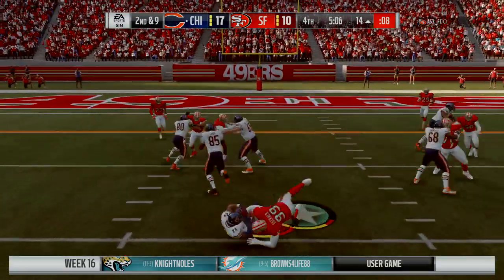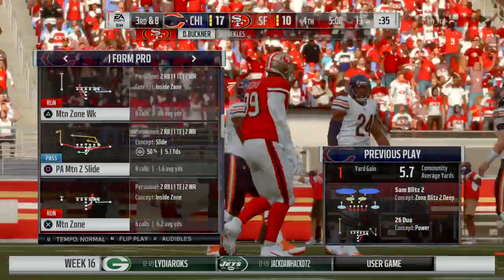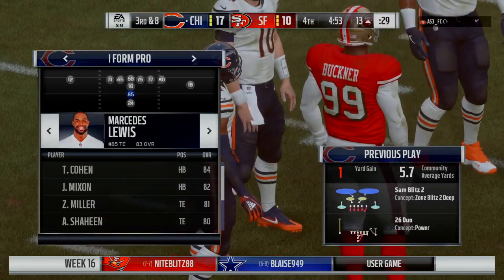Give to Howard. And they get to him quickly here as he stopped right around the 13. DeForest Buckner in on the tackle. Doubling this guy has to be a priority before moving up to the next level because the big fella just ate that one alive, just stuffed it.